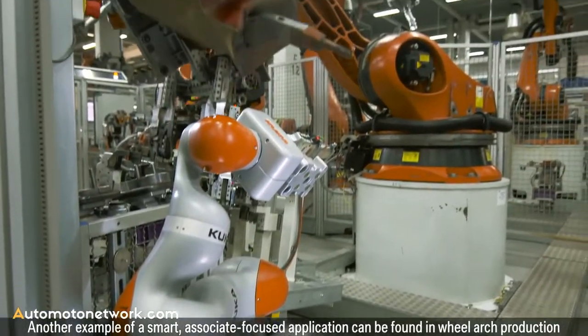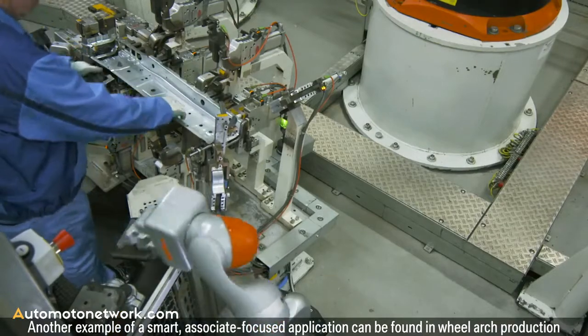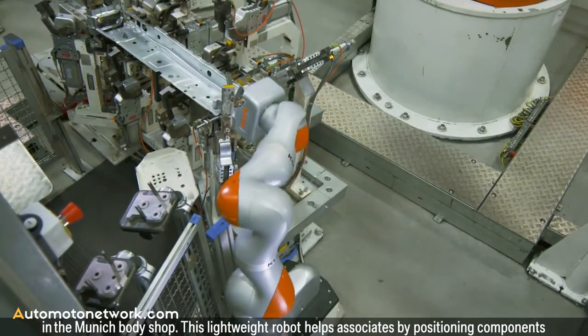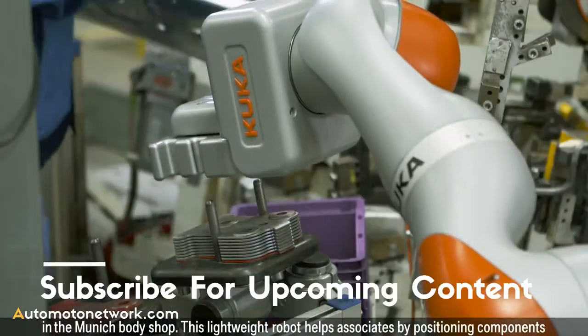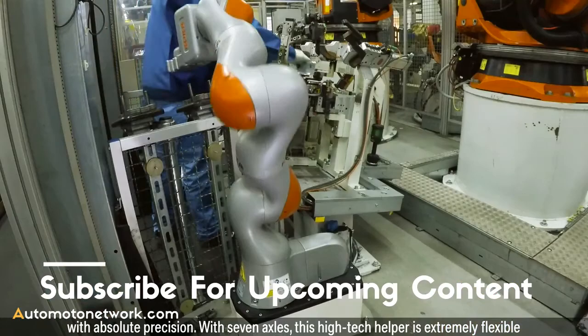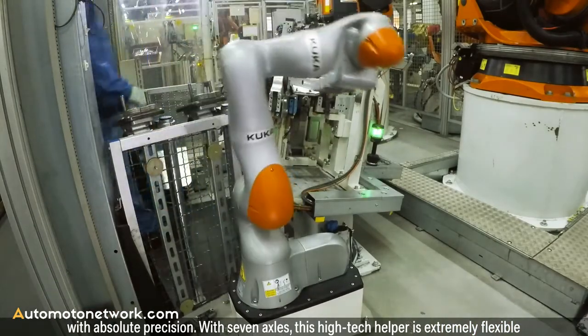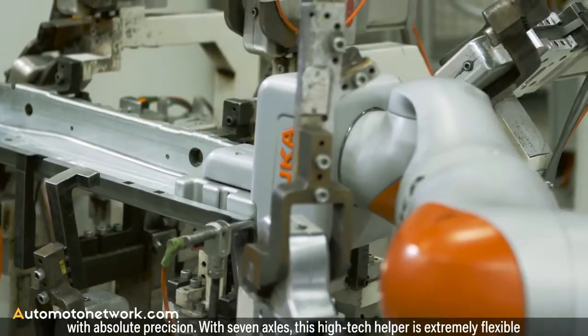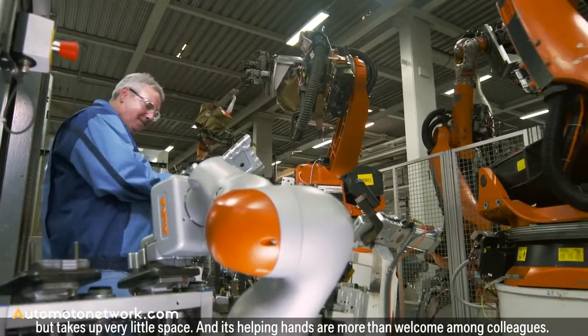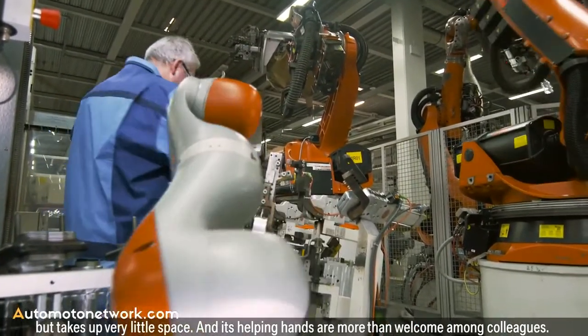Another example of a smart, associate-focused application can be found in wheel arch production in the Munich body shop. This lightweight robot helps associates by positioning components with absolute precision. With 7 axles, this high-tech helper is extremely flexible, but takes up very little space. And its helping hands are more than welcome among colleagues.